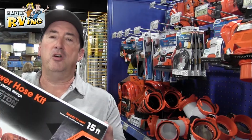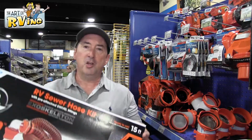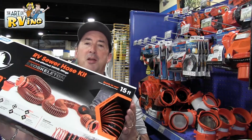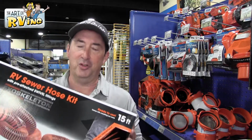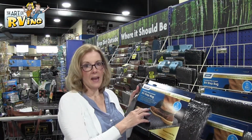Okay, so while we're in the sewer aisle, I wanted to show you, we always use an extra long 15-foot RV sewer hose. Some of you might want to use shorter ones, I don't know. But something I do know is to get a better RV sewer line. Don't get a cheap one and don't cheap out, because you are going to be sorry about that. And another thing is buy two of them. Yeah, and that way you can hook them together just in case, and also if one breaks. So two sewer hoses.